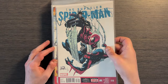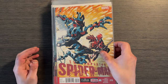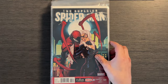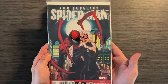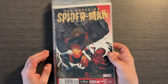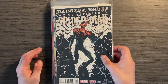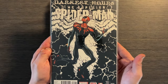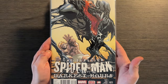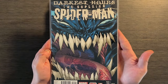Issue 18, issue 19 has the debut of Alchemax. Issue 20 with Black Cat on the cover, romantic. Issue 21 and issue 22, Darkest Hours, contains the debut of Parker Industries. Then issue 23, Superior Spider-Man becomes Superior Venom. Issue 24, the first full appearance of Devil Spider.